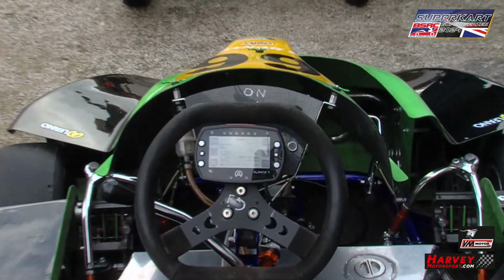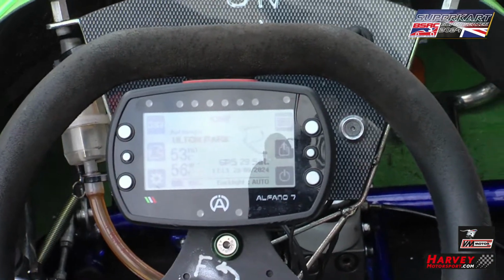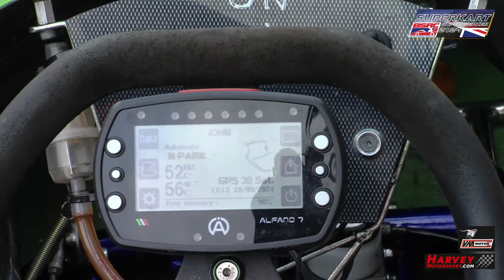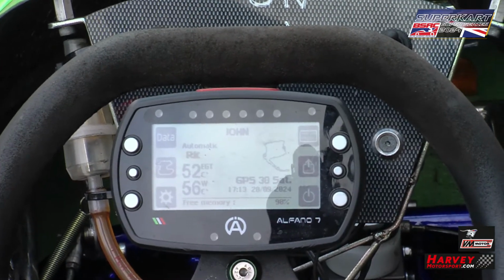I didn't see anything else come up on the screen, and obviously it was in a precarious place on the right hand side as they go up Clay Hill, so obviously if somebody else went off there and collected the kart, then that wouldn't be good news.